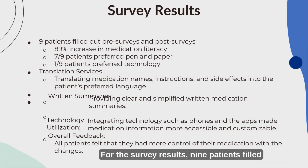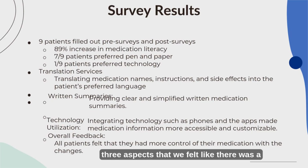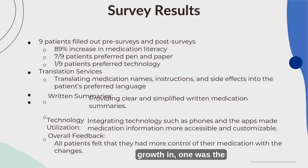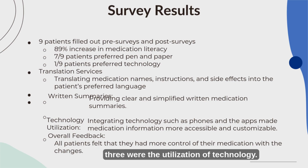For the survey results, 9 patients filled out the pre-surveys and the post-surveys, where there's an 89% increase in medication literacy. 7 of the 9 patients preferred pen and paper, where 1 of the 9 patients preferred technology. The 3 aspects that we felt like there was a growth in: 1 was the translation services, 2 was the written summaries, and 3 was the utilization of technology.